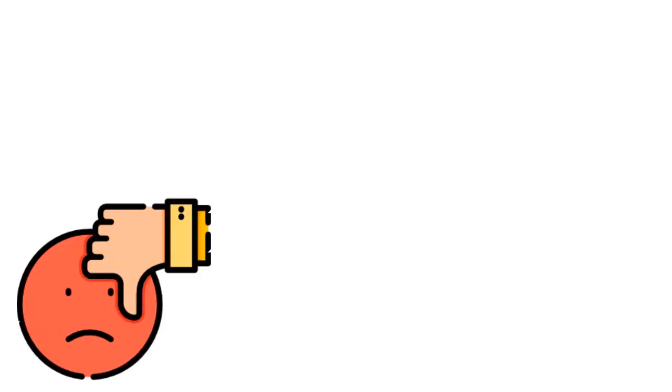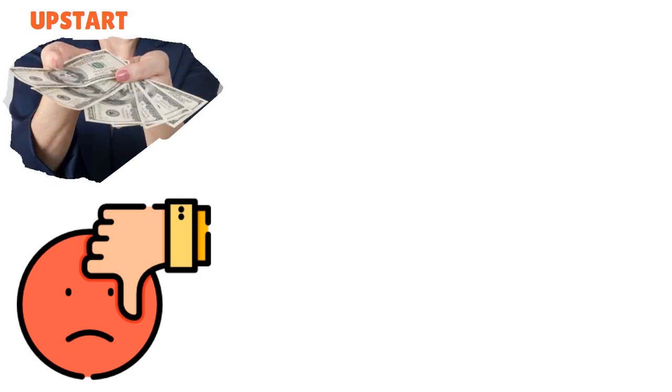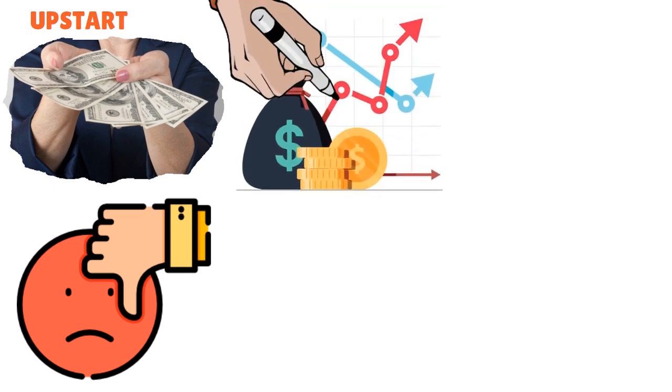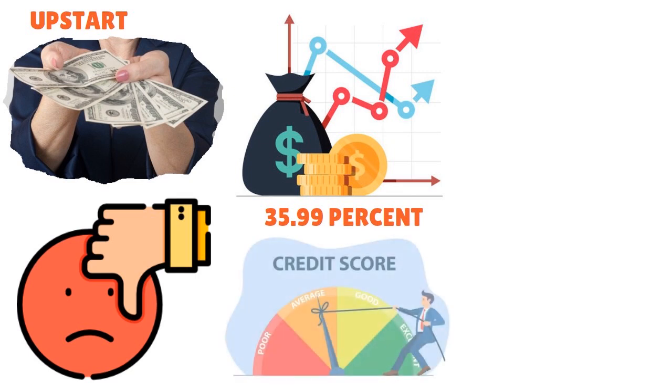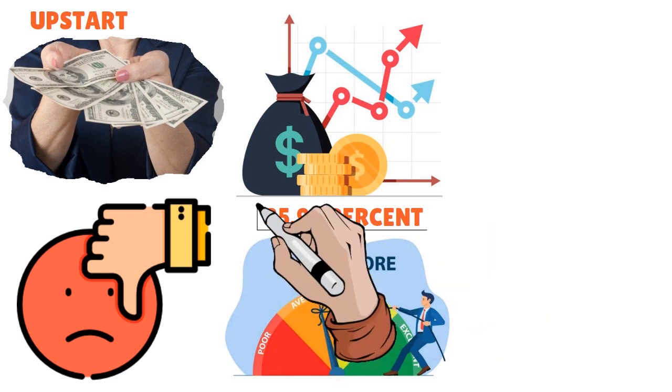On the flip side, with Upstart you really have to think about the origination fee they're charging you. I mean, 0% to 12%, that's a lot of money. Also, Upstart is charging you the maximum rate allowed by law, 35.99%. So if you have bad credit or a low credit score, you might expect an APR around 35.99%.